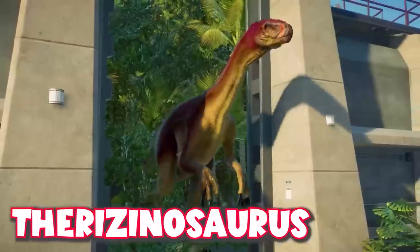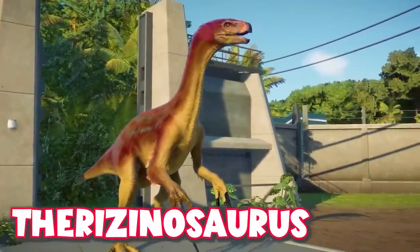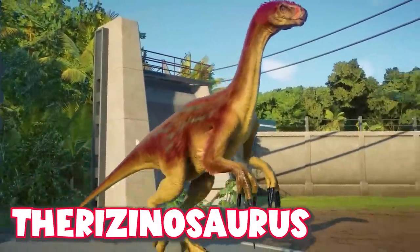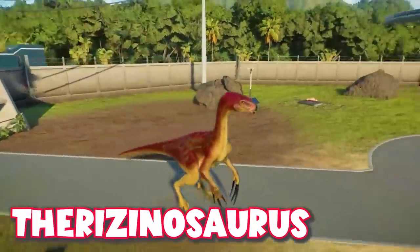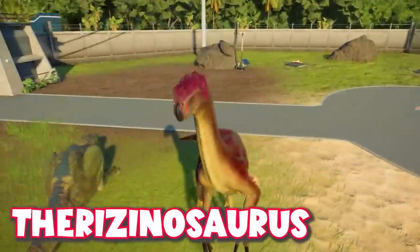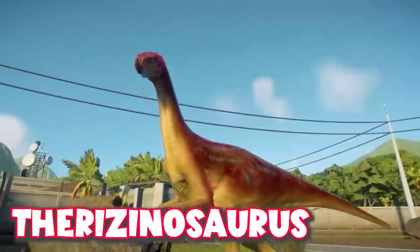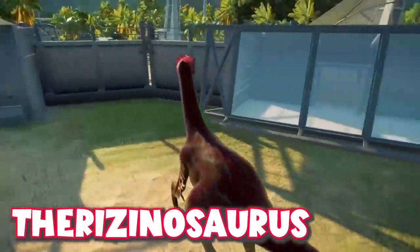Therizinosaurus is a type of large dinosaur that lived in Asia during the late Cretaceous period around 70 million years ago. The first remains of Therizinosaurus were found in 1948 by a Mongolian field expedition at the Gobi Desert and later described by Evgeny Maleev in 1954.